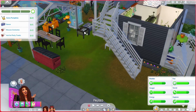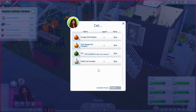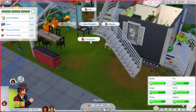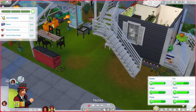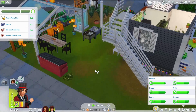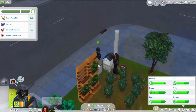Okay, so let's carve pumpkins. Okay, so she's gonna carve a pumpkin. Let's do a cat. And we'll do white. And Marcel can, let's do a cockeyed one, because that's cute. Oh, it's gonna look so weird. Let's do an original orange one. Okay, did anybody come yet? Yes, we have people coming. Oh, I absolutely love this. No, he went back to, stop changing into that.